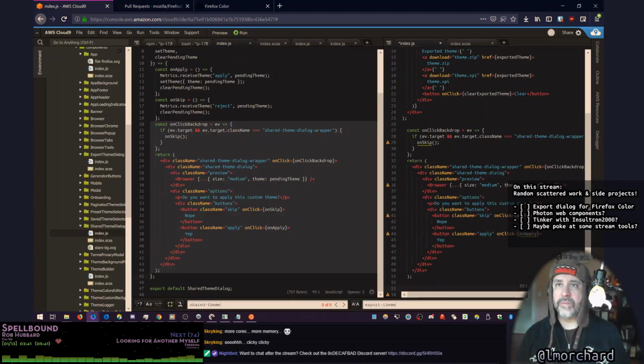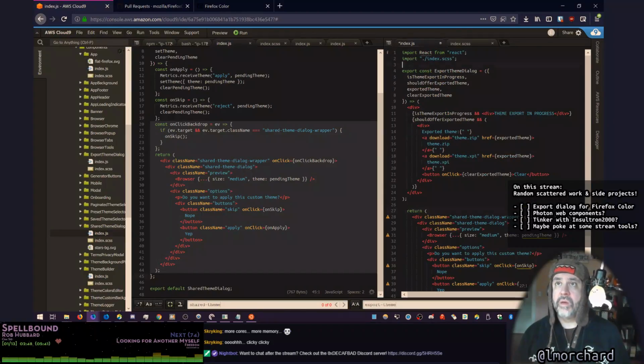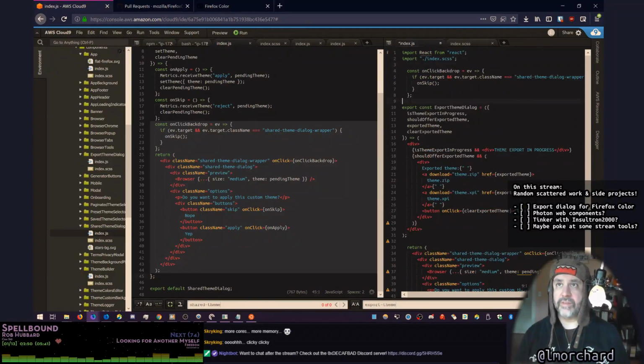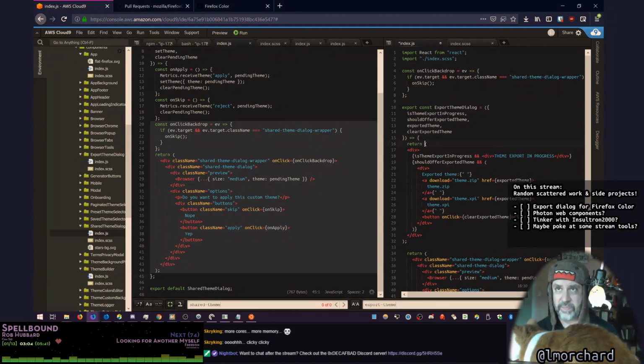Sometimes I'll start things this way. I'll start with just copy pasta and then generalize from there. Because sometimes if you start trying to write a bunch of common abstract stuff from the get-go, you might find that you don't have the proper level of abstraction.